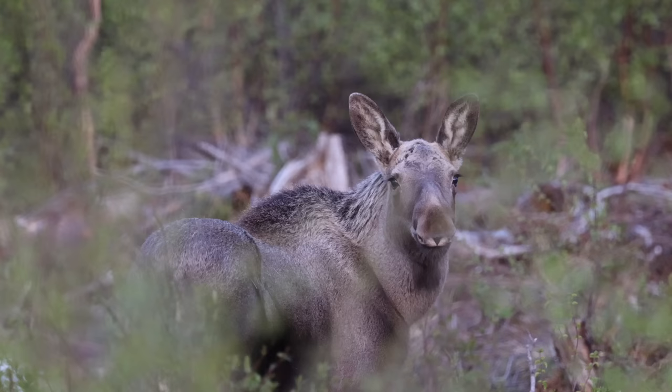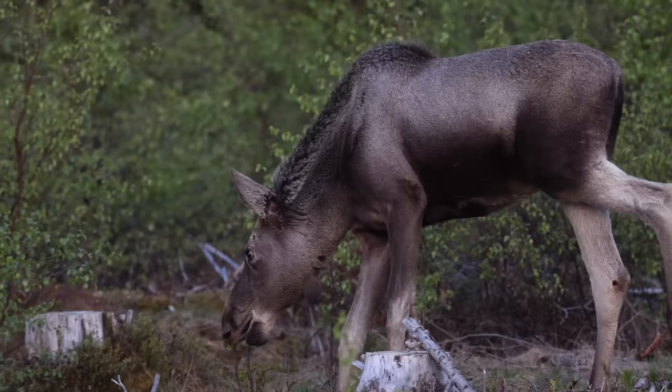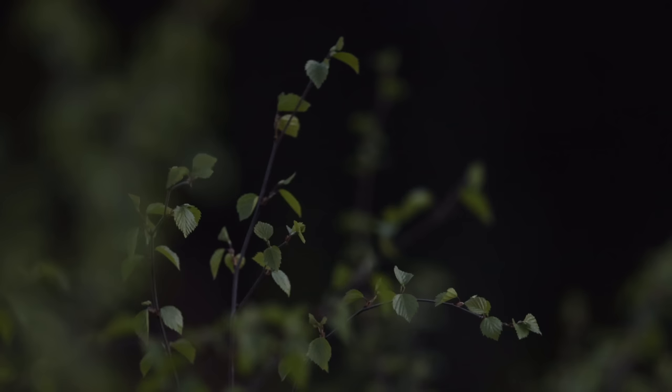We're on a bit of a moose safari and we've just seen two young males. I was amazed at how relaxed they were. As soon as we saw them, they ran, but then they calmed down and started eating the young tree saplings, because all the trees have really young leaves. And I got so much footage of them and it was really nice.